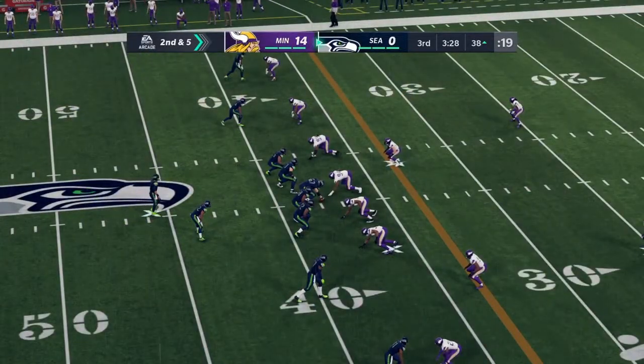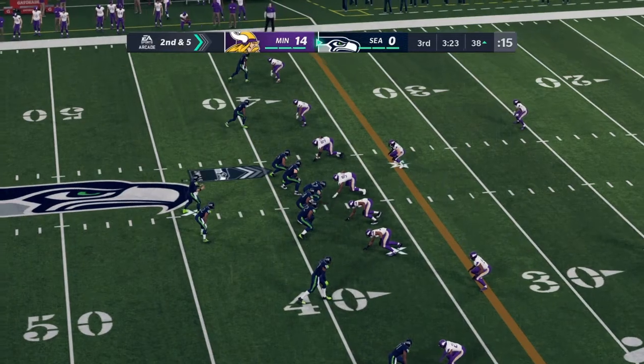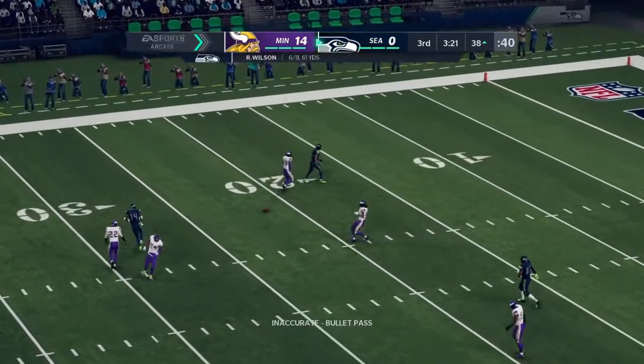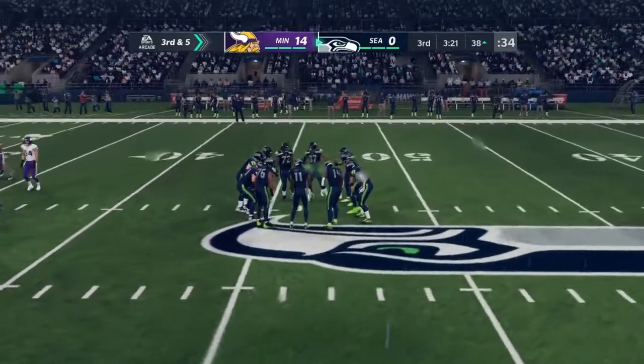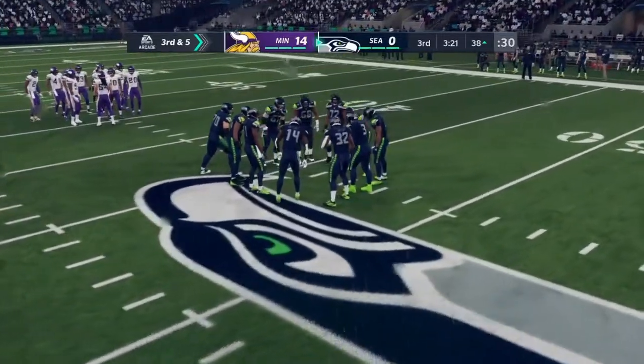2nd and 5 after the 5-yard completion on first down. Operating from the gun, Wilson throwing over the middle, and it's incomplete. That was a nice job defensively of disguising their coverage and making it difficult for the quarterback to lock in on a receiver, and it results in an incomplete pass.